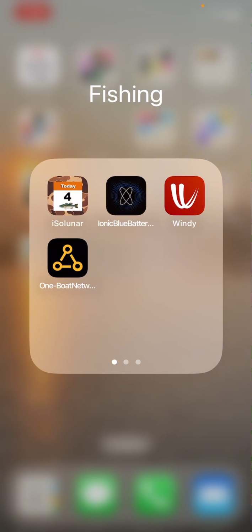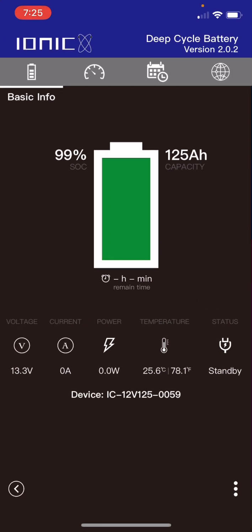The next one is Ionic batteries. I switched over to some batteries that are lithium, and this one comes with an app, and I'm sitting in my house right now. My boat is in the garage. If you're within about 25 to 30 feet of your boat, it'll give you your battery charge. So you can see my charge is at 99%.